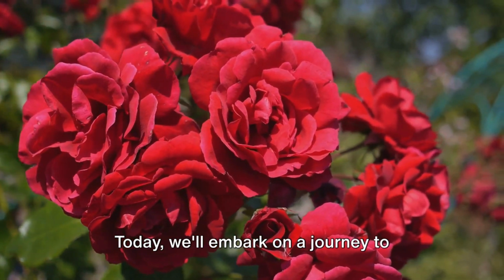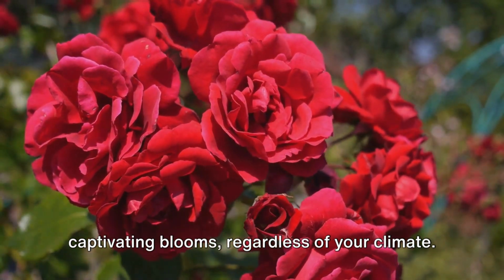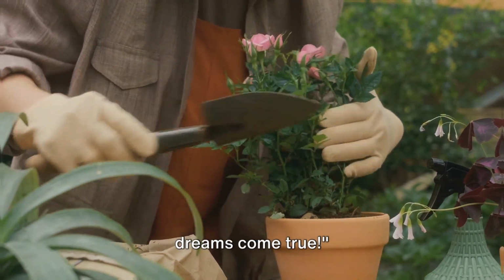Today we'll embark on a journey to uncover the secrets of cultivating these captivating blooms, regardless of your climate. Unlock the secrets to growing vibrant roses anywhere, and make your garden dreams come true.